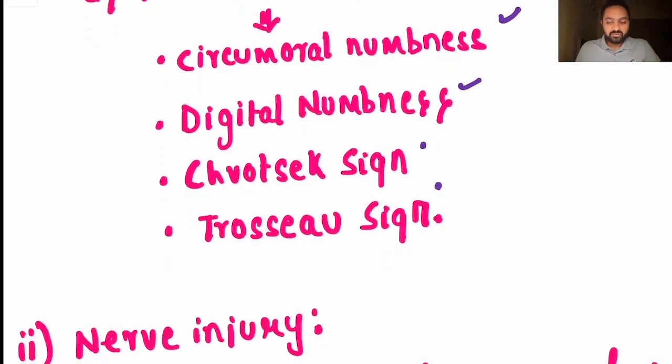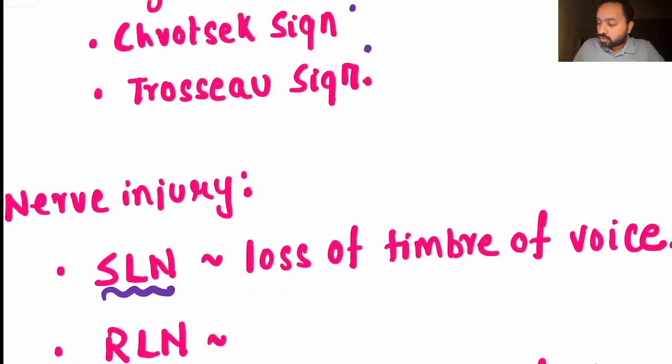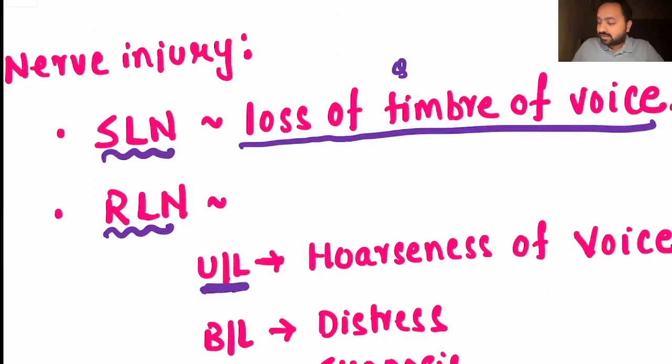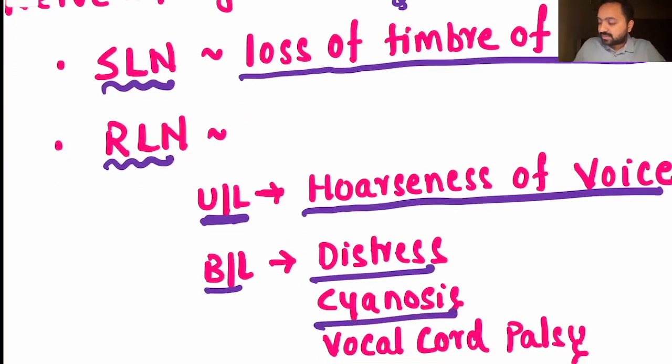Then we have nerve injury. The nerve injury could be a superior laryngeal nerve injury. Now if it is a superior laryngeal nerve injury, there would be loss of timbre of voice. Please remember, in your exam, the clinical scenarios regarding the SLN would be mainly linked to singers, because over there they would have a loss of timbre of voice or a loss of pitch of voice. Then we have the recurrent laryngeal nerve. If it is unilateral, there would be hoarseness of voice, and in case of bilateral, there would be distress, cyanosis, and vocal cord palsy, right?